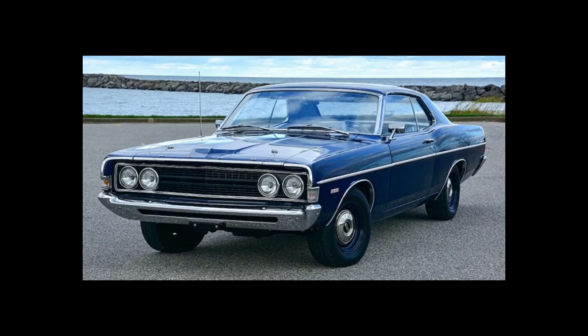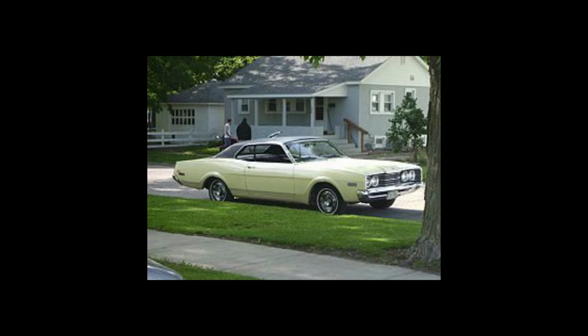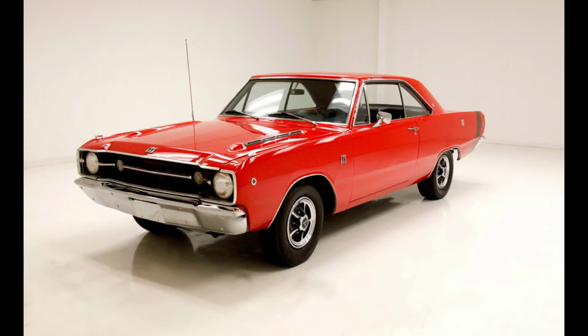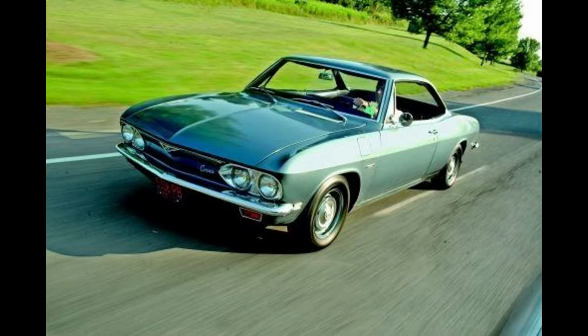Mercury Comet's sister car was the Ford Fairlane. Both were considered mid-size cars in 1968. The Mercury Comet competed with, so this is a very weird, the Mercury Comet's a very weird market segment. With a price tag of $2,477, it could compete with the AMC Javelin, which was only a couple hundred more, the Dodge Swinger, and the Chevy Corvair. They were all in the same price range.